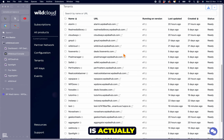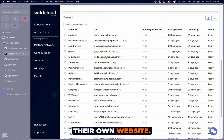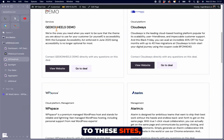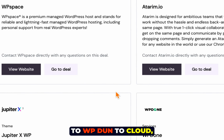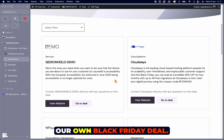What we're looking at is actually an overview of, I would say, 25 different WordPress companies that all have their own website. And if I go to any of these websites, let me start at the master site. The master site is actually the place where all these WordPress companies have listed their deal. And so the site is actually called wpdealhub.com. And if you go to this site, you'll see that all these different WordPress companies, from Atarim to WP Done to Cloudways even, to Aggregator, to WildCloud as well, we all have our own Black Friday deal.